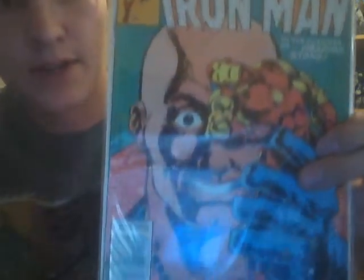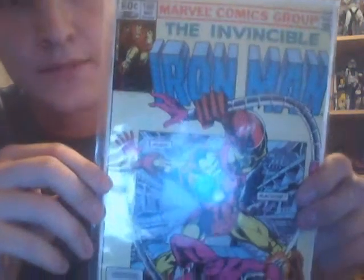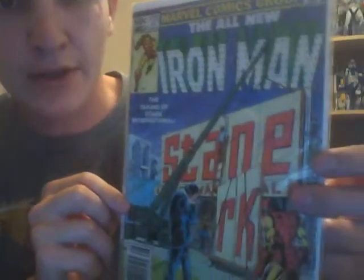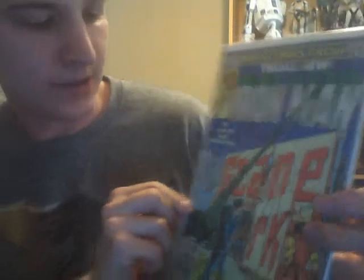The Invincible Iron Man was next. 166. And these ones were kind of scattered. I bought 10 of them, I believe, or so. Then I found 168. Somebody must have come in with a bulk of them. Then I found 173. And you can see Stark International in the background there. The Taking of Stark International.